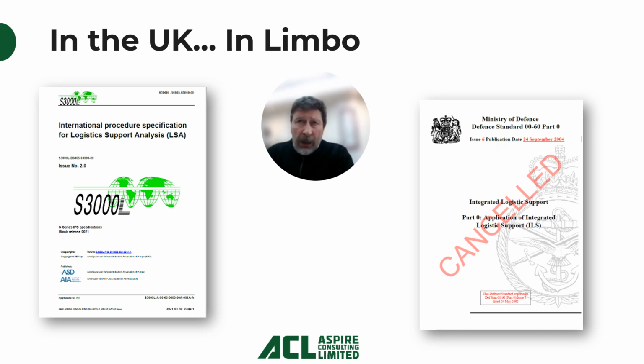But the major source of our understanding here was we were working on a very large capital equipment project in the UK, which was looking to move from the old standards, in this case, DEF standard 0060, which is part 0, that is, where the LSAR, the data standard, is basically defined, to S3000L and potentially other elements of the S series as well.